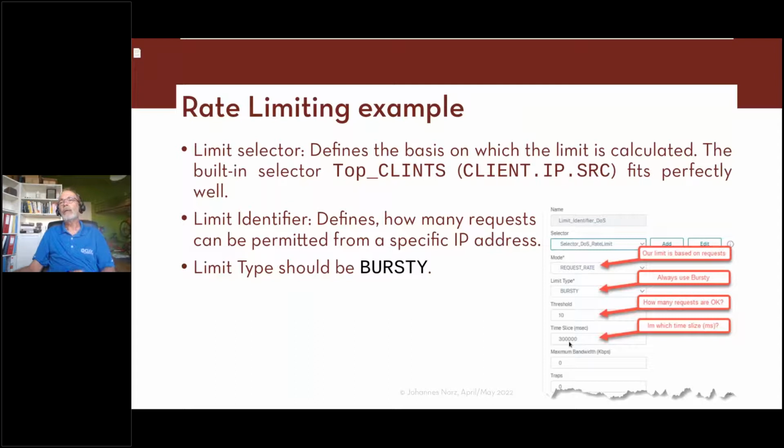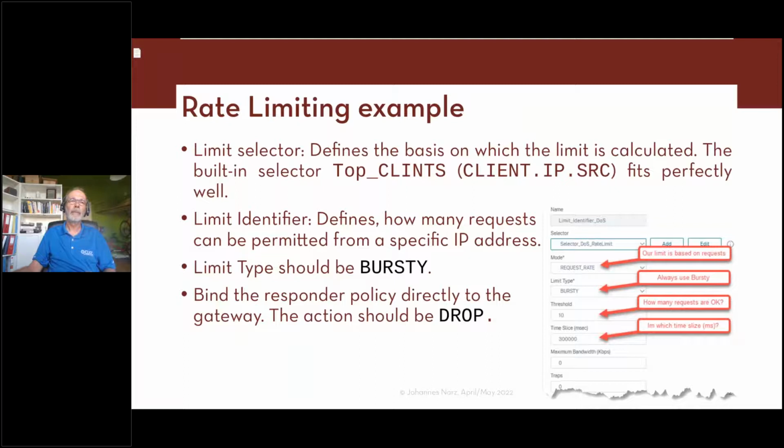We could also limit bandwidth and send traps, of course, if the limit is hit. Could also limit bandwidth, but that doesn't make sense. And we will bind the responder policy directly to the gateway, and the action of the policy should be a drop. I'm always a fan of dropping.